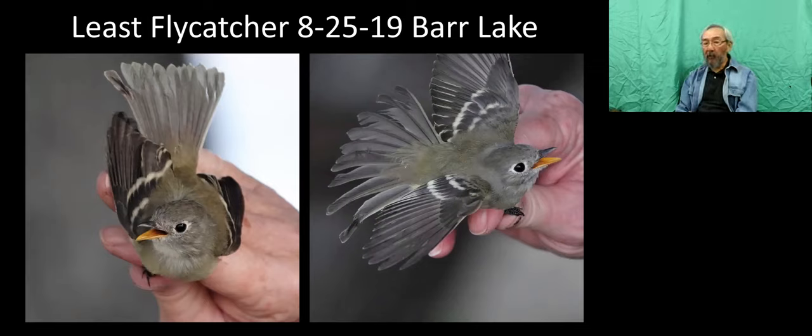But the more interesting aspect of this is that when a banded bird is caught a great distance from the place where it was banded, that way we get insight into its migratory route and time and everything. So there's a great deal to be learned from bird banding.